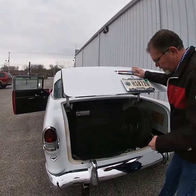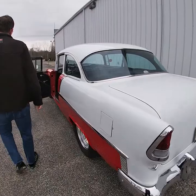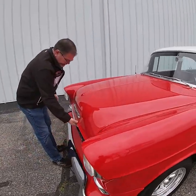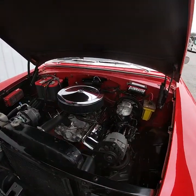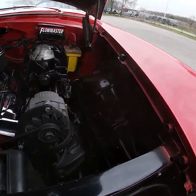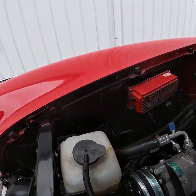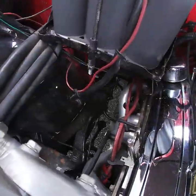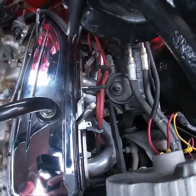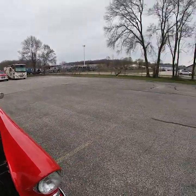Come around the front of the car. Take a peek under the hood. We find the Chevy 350, power steering, power brakes, like we talked about, added air conditioning, and of course it's got custom dual exhaust with short tube headers. I've driven this car a little bit and it's got no issues with cooling. I'll go ahead and start it up and show you the lights working.